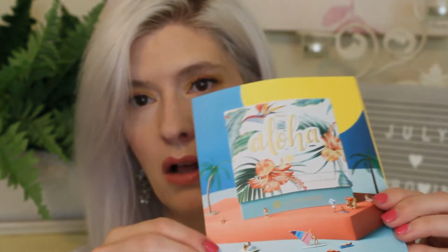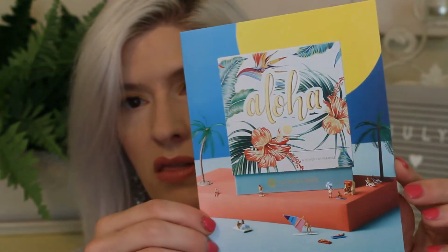We won't look at the card yet. We'll check that out once we go through all of the products. But there's the beautiful card, and again, Aloha is the theme for this month. So very, very beautiful, I do have to say. So let's go ahead and jump into the products really quick. The box comes beautifully packaged again, and we're just going to jump right in.